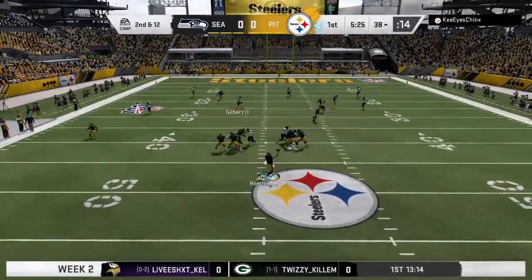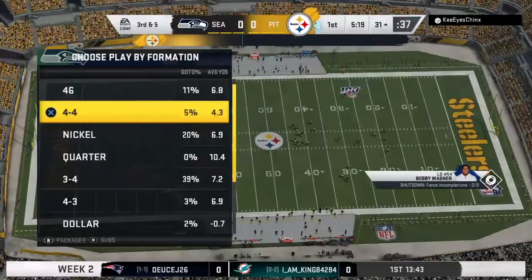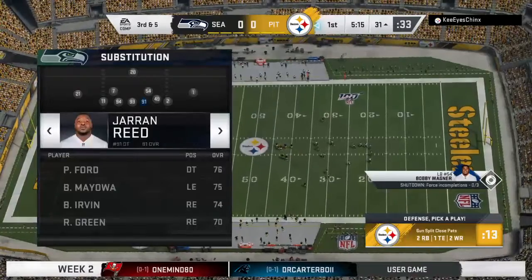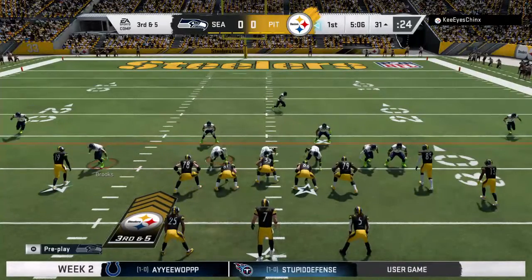From the shotgun, it's Roethlisberger, and he's got his man out of the backfield. That's complete. Call it a pickup of 7, and that'll lead here to a 3rd down. I know most of the time when the ball's in the air, you're thinking wide receiver, tight end, but running backs, they can be a big part of any passing offense nowadays.